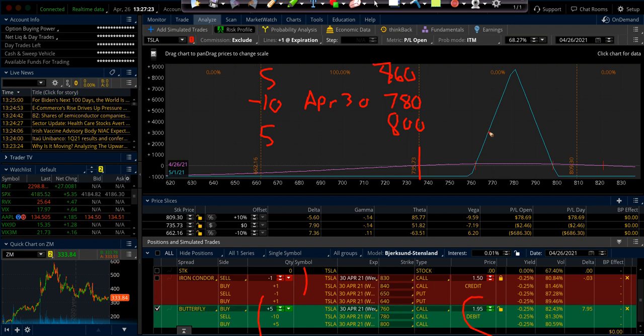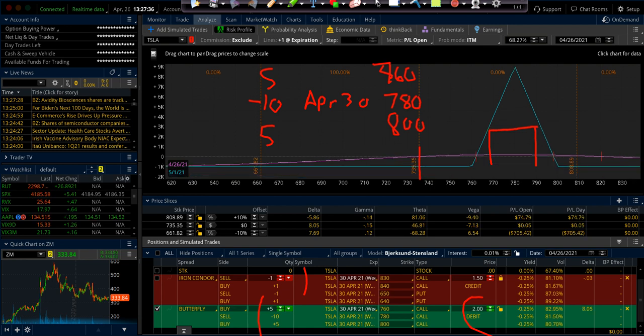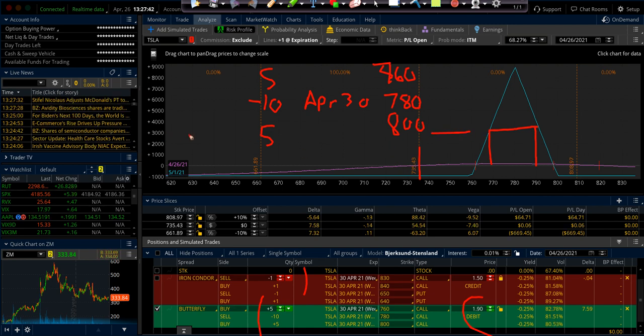if Tesla's even in this range of like 770 to 790, as we get through tomorrow at the opening, if you look at the P&L here, on a $1,000 investment, we can make almost $3,000, right? If it comes in that window. Now, it could go down and we could get nothing. The one good thing about this is Tesla's got 3 days of trading, Wednesday, Thursday, and Friday after.